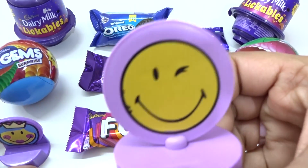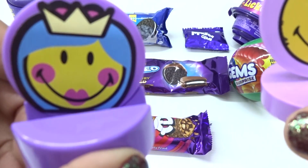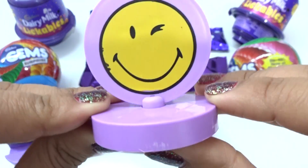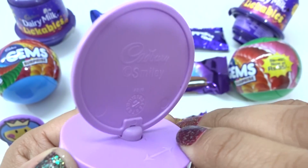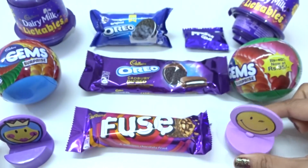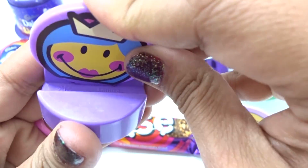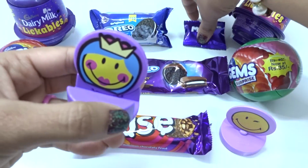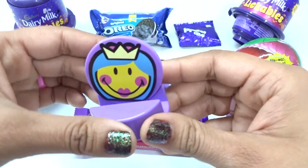And here we have. Hey y'all. That's Molly. And this is Princess Molly. Hey, look at this. First we have this purple color. Yellow color is Molly. Hey, round and round and round. Hey y'all. And this is our Smiley Princess. Oh. And here we have, this is our phone stand. We can stand. Whoa. Nice surprise here.